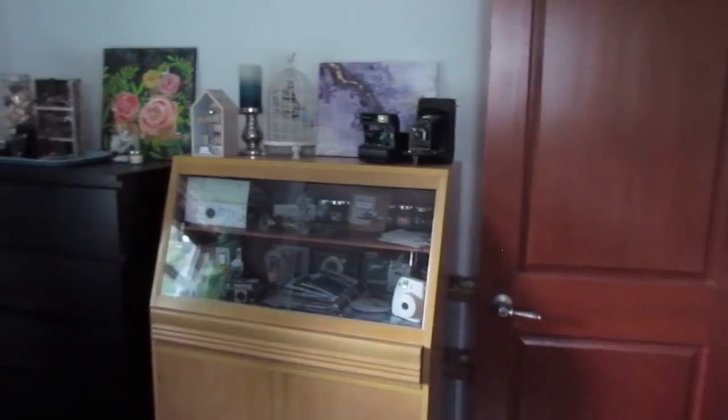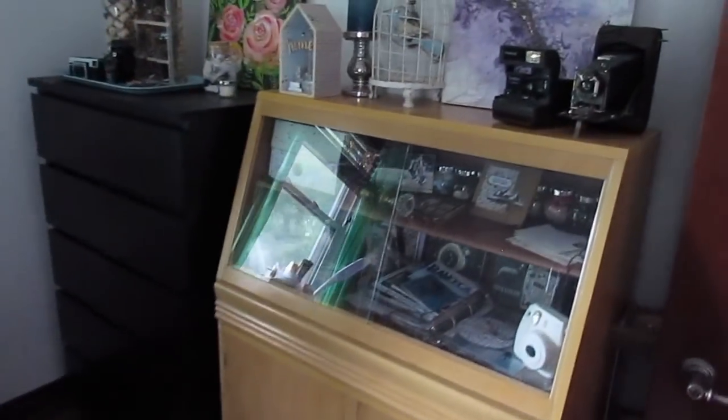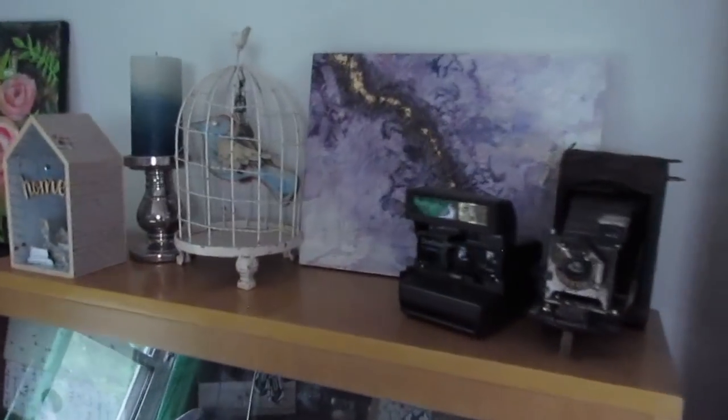And then this is the door where I came in. So I'll give you an overview here of what's on top. Just some cameras and some art.